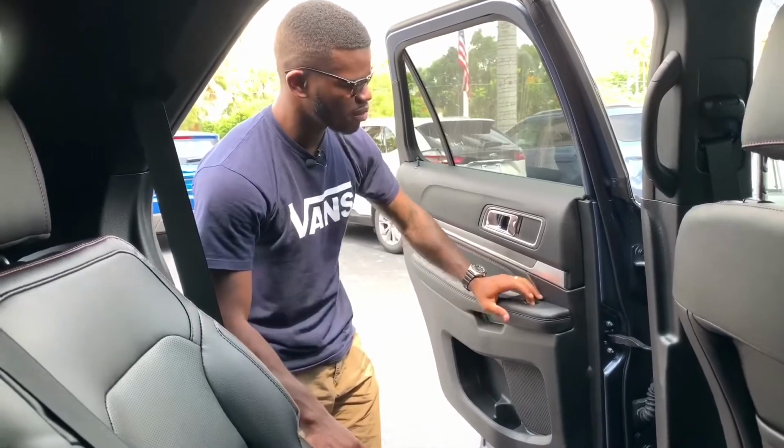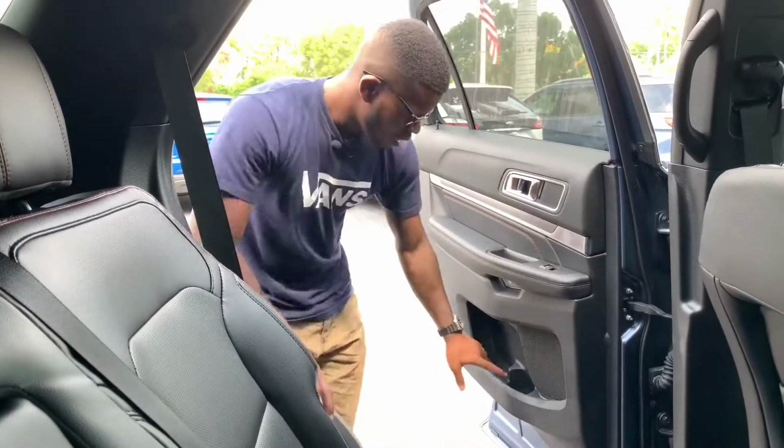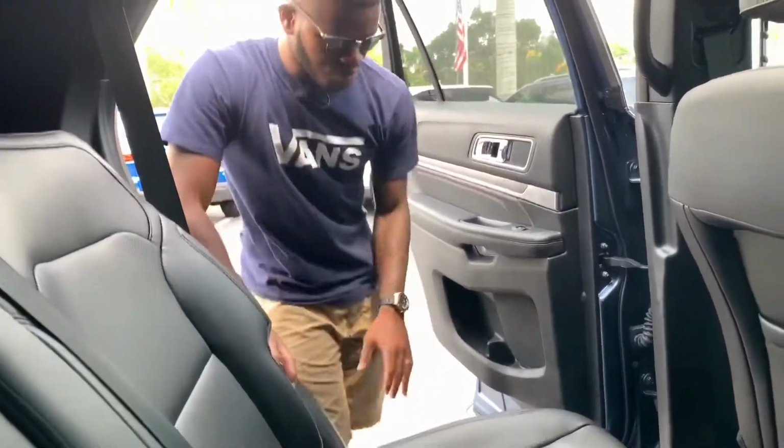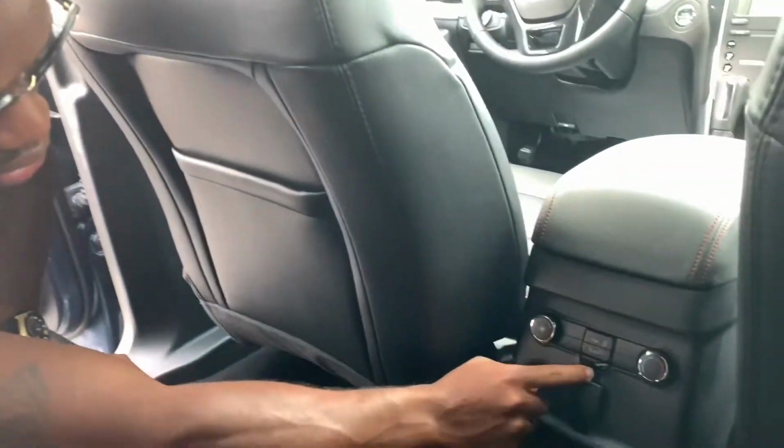It is express up, express down. No, it's not. You have to basically hold it. I apologize. You also have a cup holder with additional storage. You have two dual map pockets. You also have your controls here. You also have a 12-volt.